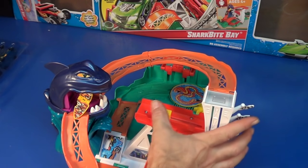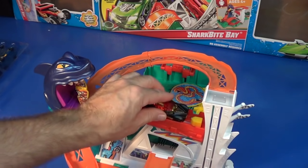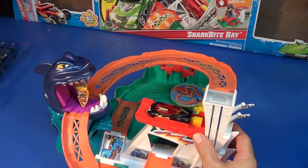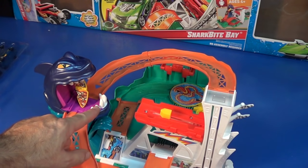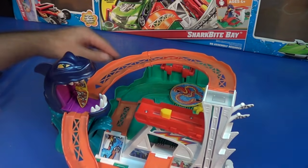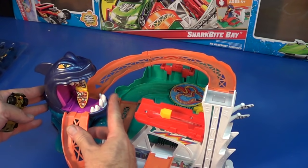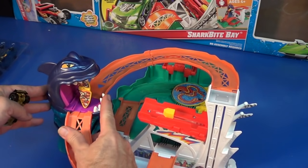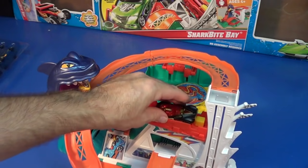I'm sure you noticed the launcher. Let's prop open his mouth. It basically hits his front two teeth. It's a sensor. Now when you hit it, I do notice that this little purple thing slides. I don't know if it's supposed to make his mouth close or not. It's not closing when I do it.